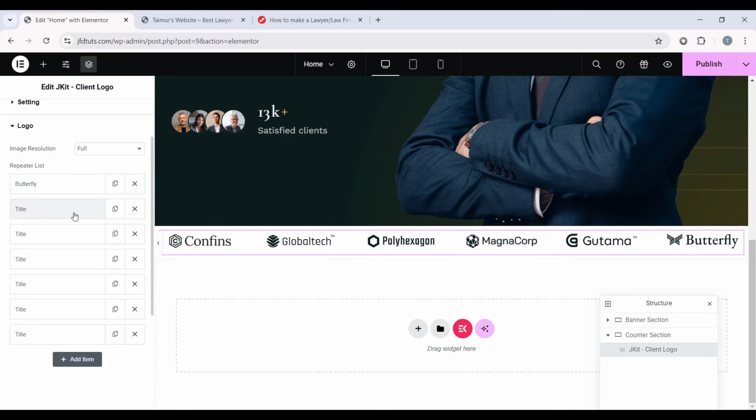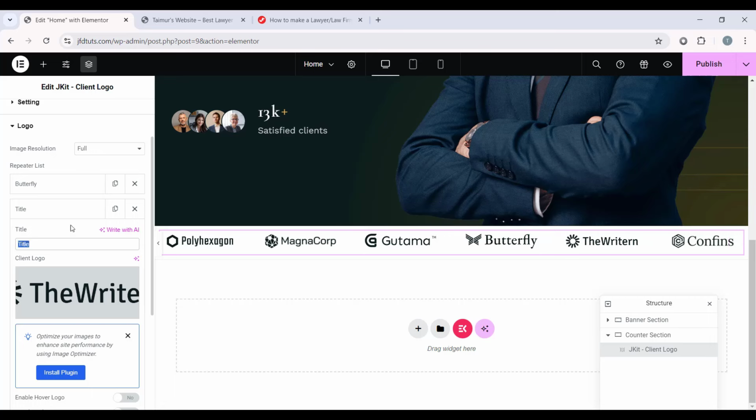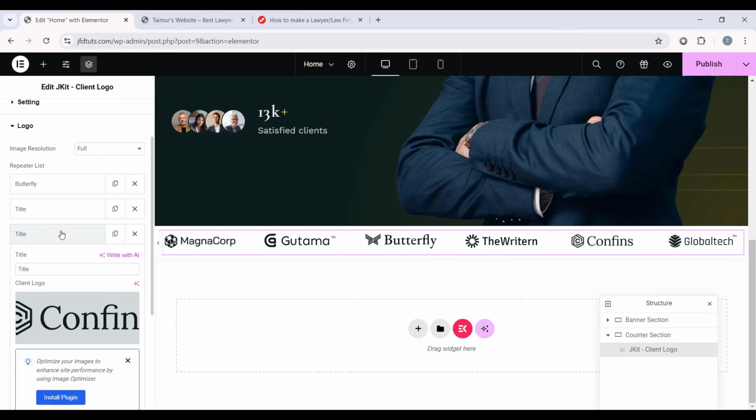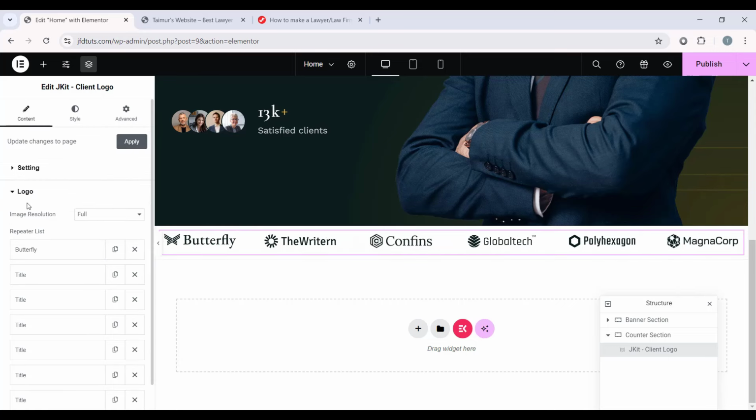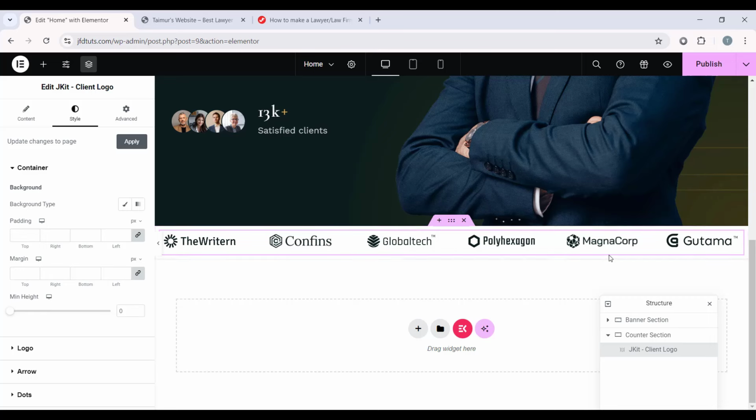And here in this list, if you want, you can change the title, but it's really not important because we are adding the logo here. We cannot see the titles here, right? Alright, so let's go to the style tab and make some style on it.